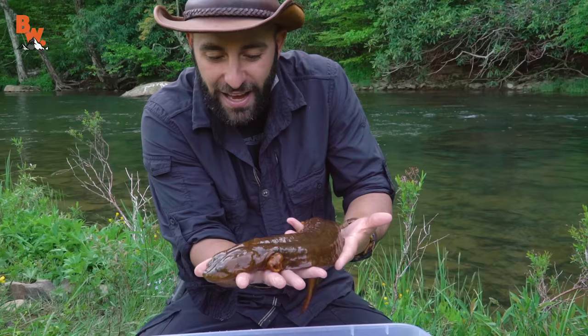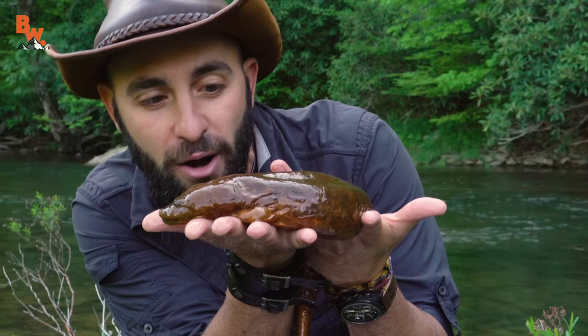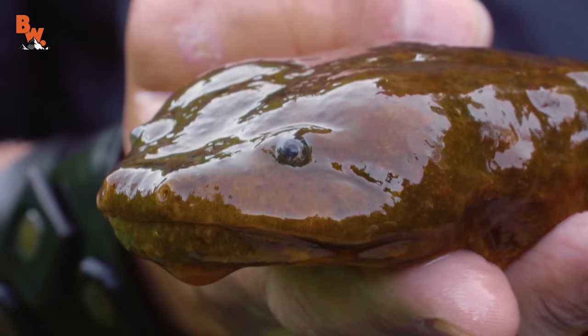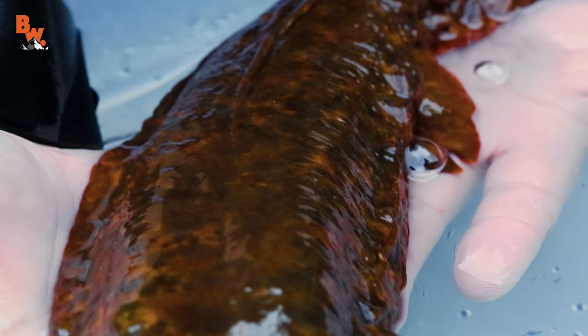Oh, I am just in such awe of this creature right now. It is unbelievably incredible. Like, I never thought I would ever see a salamander this big. That is the largest species of salamander in North America and the third largest species of salamander in the world, third only to the giant Chinese and Japanese salamander. And look at that little face. How adorable is this creature? It's kind of staying pretty calm at the moment. I'm gonna dip it back down into the water. I need to make sure that this amphibian stays hydrated at all times.